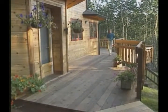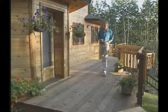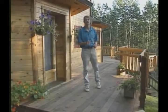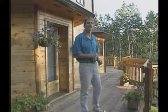Now, this area of the deck might be thought of as a wide walkway, which provides a connection between that area of the deck and this front door area up here. It's a functional connection, but it's also an architectural connection. Here at the front door, we have a regular step, and we've also added this wheelchair ramp. Now, while you watch this preview of things to come in the rest of this tape, I'm going to go light the barbecue.